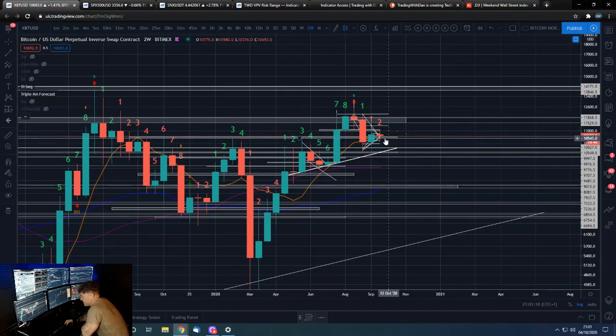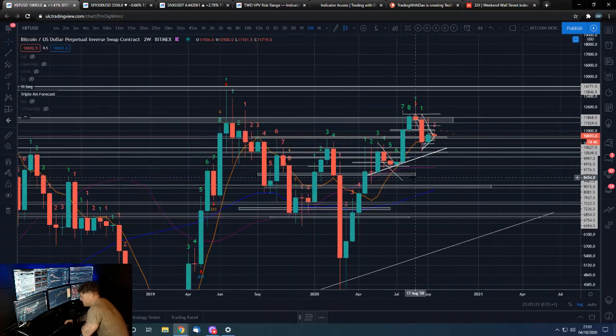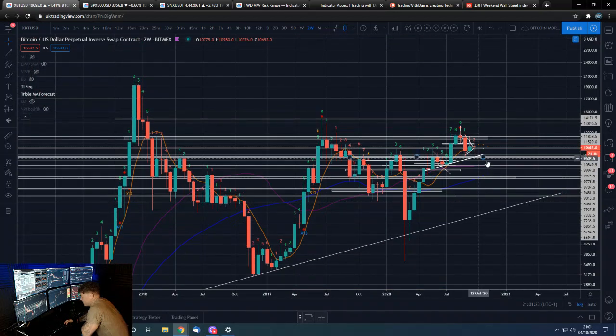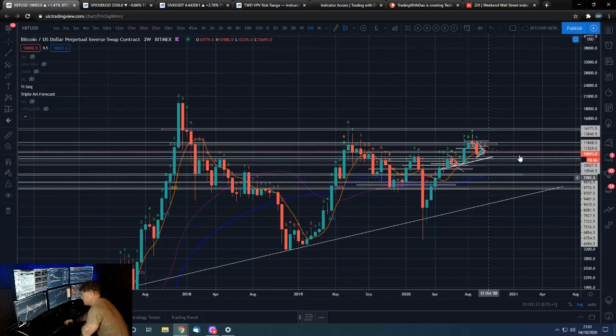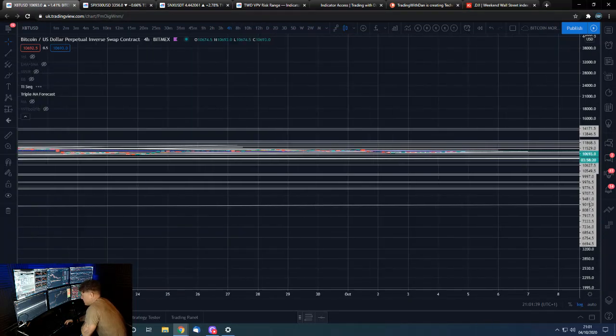We come back down, take out this neckline, and then realistically we can hold any level in here, even down to around this 7k region, and still look okay. In the macro, it's still looking like that's not it for Bitcoin, still looking like we can turn around and go back up. But what we need to watch at the moment is this 4-hour 9 for some sideways to down.